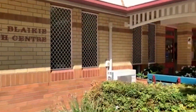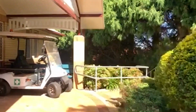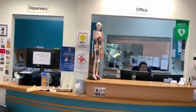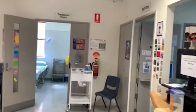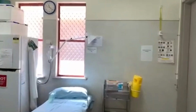One of the other great facilities that we have here for our students at Toowoomba Grammar School is our health centre. We have a registered nurse who's on duty 24 hours a day, 7 days a week. And their primary role is to care for our boarders. So one of the questions that I often get from boarding parents is, what will happen after hours if my son is really unwell or is injured?